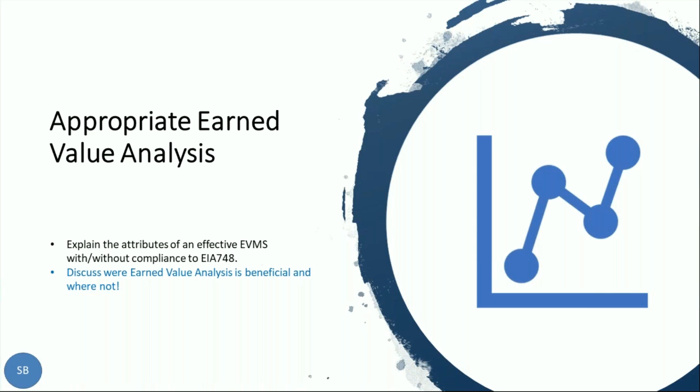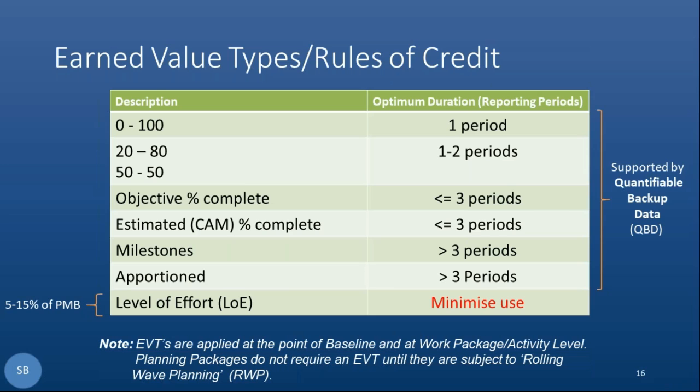What I'm going to do now is very briefly talk about earned value types and rules of credit that Martin mentioned earlier. So what is an EVT, or a rule of credit? Effectively, they are predefined ways in which you measure progress in your project, and you need to apply them at a sensible level, whether it be a work package, a control account, or whatever that may be. I'm not going to go into these in any detail, but the point of an earned value type or a rule of credit is that it defines in advance the way you measure progress. I also want to bring up the words quantifiable backup data on the right-hand side of the screen. It defines not only how you measure the progress, but also how you prove that progress has been made. What is your data that demonstrates you are where you say you are? So it becomes very evidence-based.